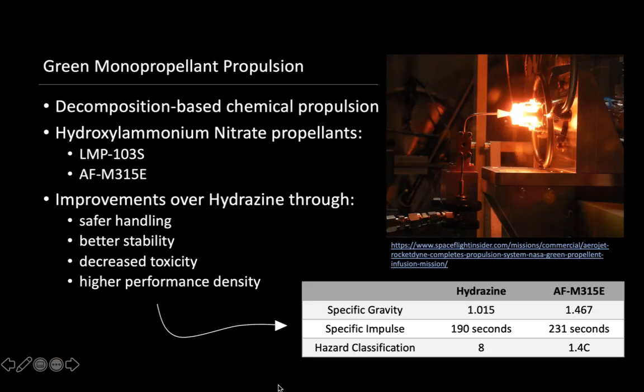Before jumping into the design of the propulsion system itself, I wanted to give a brief overview of monopropellant propulsion and emphasize the benefits of green monopropellants. Monopropellant propulsion is the decomposition-based form of chemical propulsion in which a single fuel is flowed through a catalyst bed in a thruster that causes the release of chemical energy. The reacting propellant can then be accelerated out through the nozzle to provide thrust.